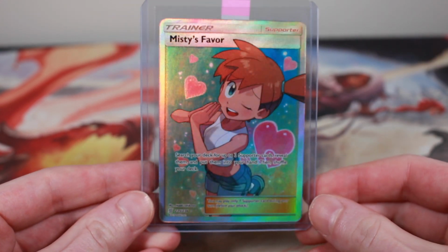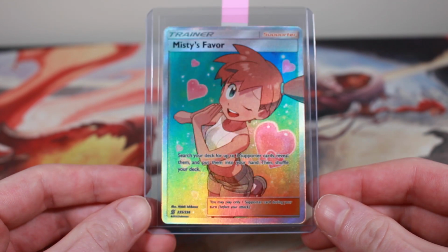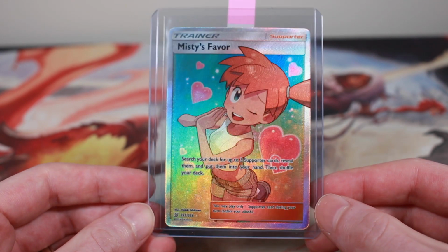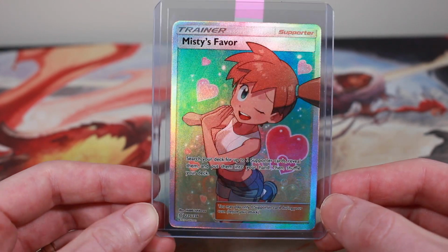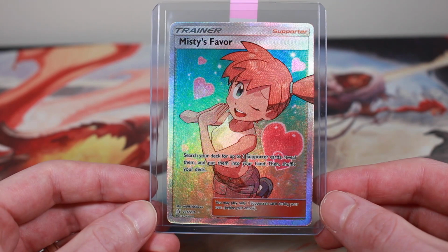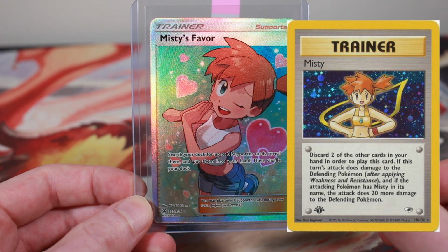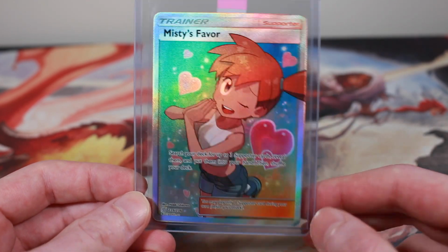So here we've got Misty's Favor. I think this is the only one I have sent or am sending. I haven't sent this one off yet, I don't think. I can't remember. But I think this will be a popular card. Misty is one of the first gym leaders from the original game, card game as well. So Misty has an original trainer holographic card from the gym set. I don't know if it's Gym Heroes or Gym Challenge. I'm not going to take a guess because I don't know.